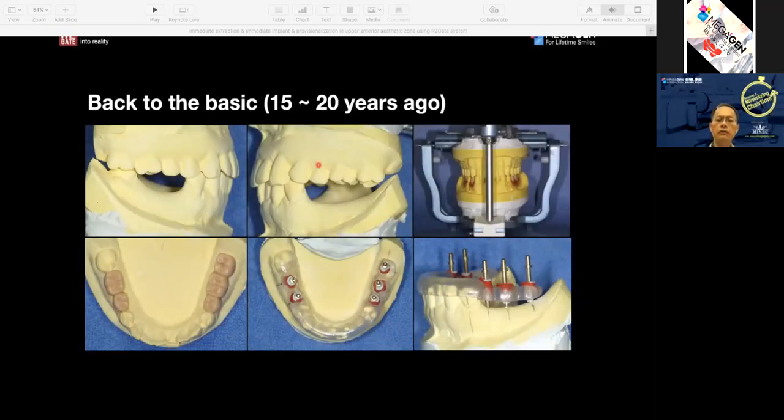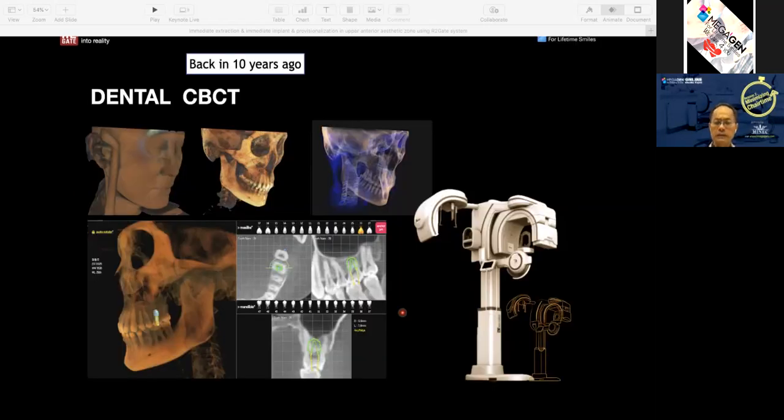Let's go back a little in history, about 15 to 20 years ago. When we were to do an implant, we usually had to take a study model, set it up, make a diagnostic wax-up, then start planning the implant position, and then make a surgical guide. This was very time consuming. About 10 years ago, the dental cone beam CT was developed and popularized, and we started using it to plan our surgical guide, which is of course a lot more accurate. We were moving into DICOM file technology.